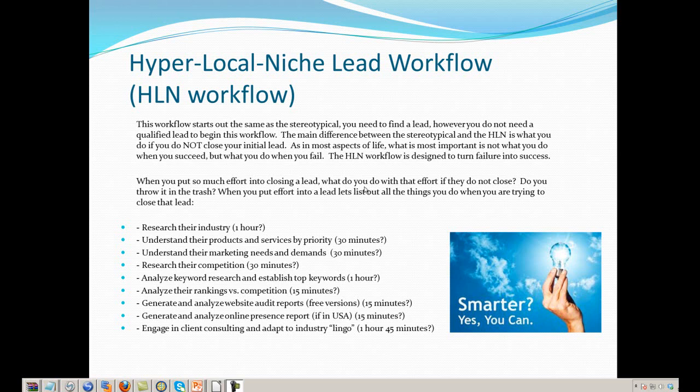And this really goes hand in hand with so many different things, in all aspects of life. What's most important is not what you do when you succeed, but what you are doing when you fail. Especially in sales, that is such an important subject matter. What are you going to do when you fail? But do you think about the time and commitment that you really put into that? The HLN workflow is designed to turn failure into success, which has as much to do with saving time as it has to do with keeping morale alive and momentum going.